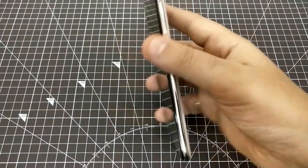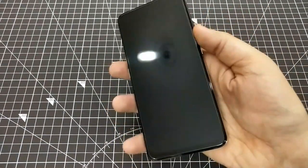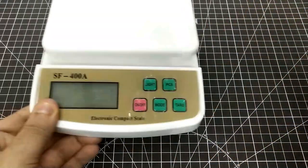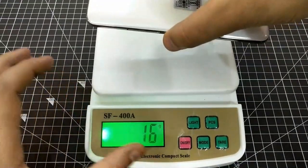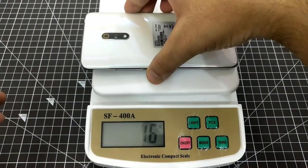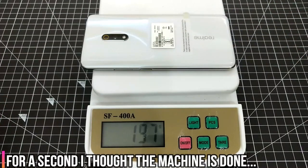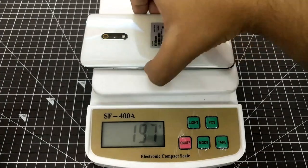Okay, likewise, I mentioned it's a big phone. It looks chunky and it feels chunky as well. There's a weight to it. Let's quickly check how much it weighs. So I'll just turn this on, turn off the light. And 197. So Realme says that it weighs around 191 grams, so it's similar to that.